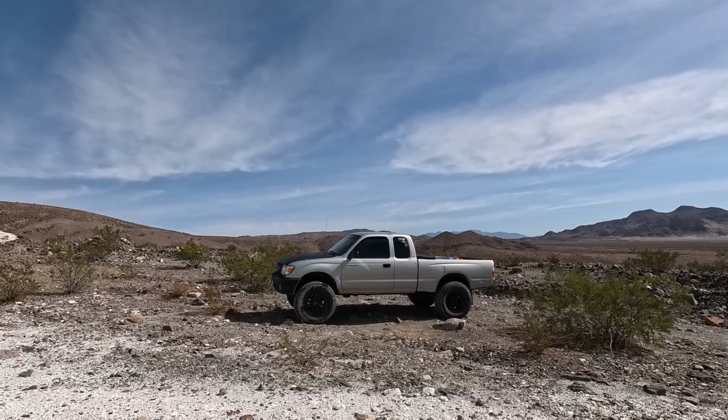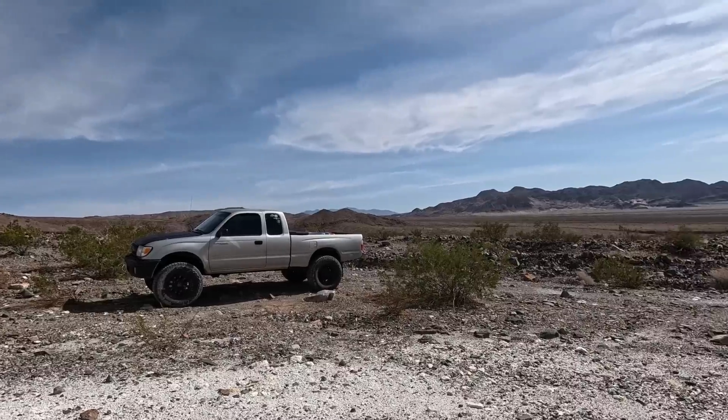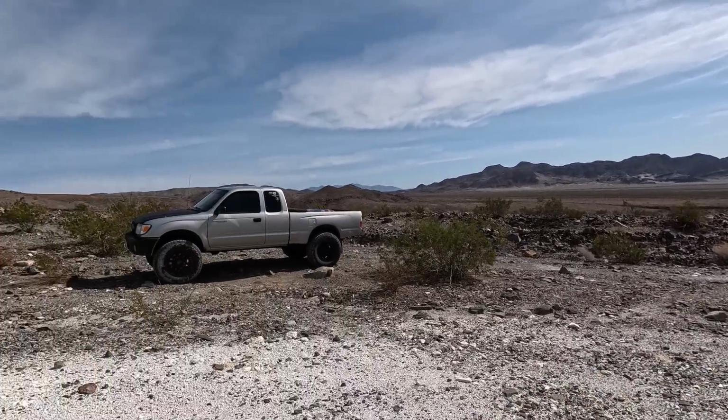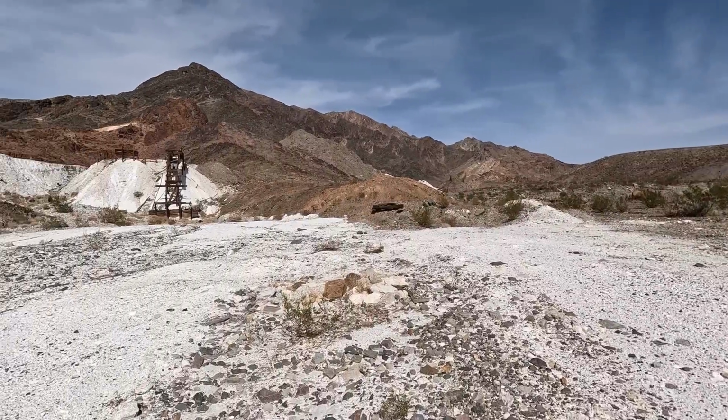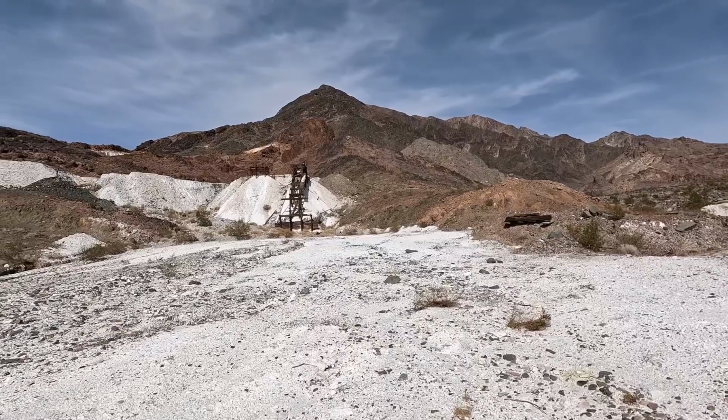So we're out here in the desert again. Got trusty Taco with me. Just got done doing some off-roading. There's the road we just came up. And right behind me, we're at yet another one of these talc mines.